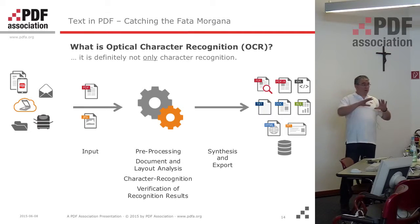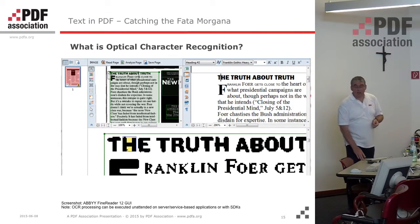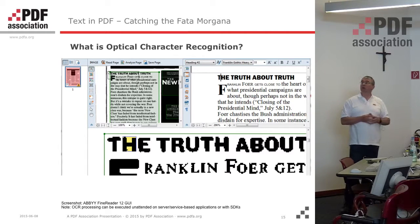And at the end, once you have all this layout information about the document, you can do the synthesis part. Then you can make a searchable PDF, you can make an image-only PDF, you can convert into Word files, you can give all the information the OCR engine has detected in an XML file. You can have plain text, you can have EPUB or HTML formats, all these different things you can do when you understood what is on that page. On the next slide, I just have a small illustration from ABBYY FineReader, how a typical desktop OCR software looks like.